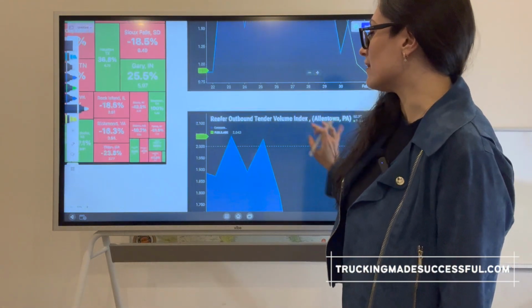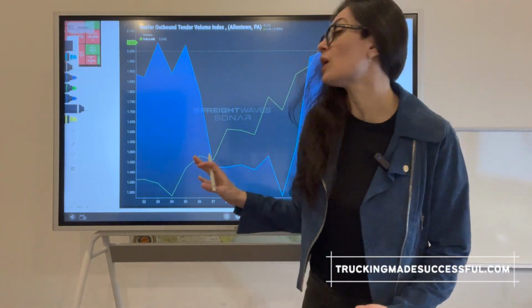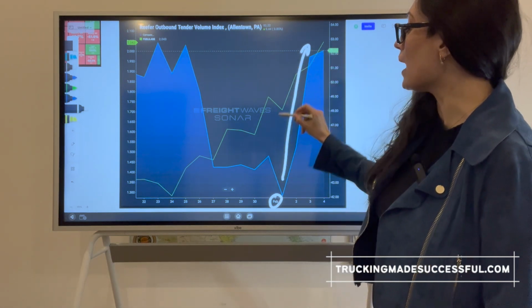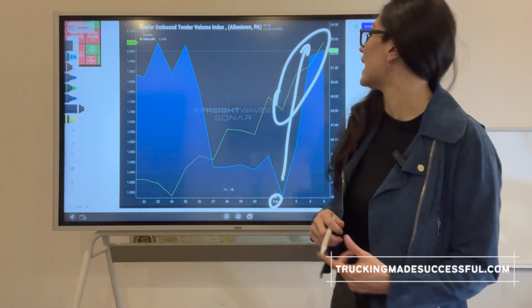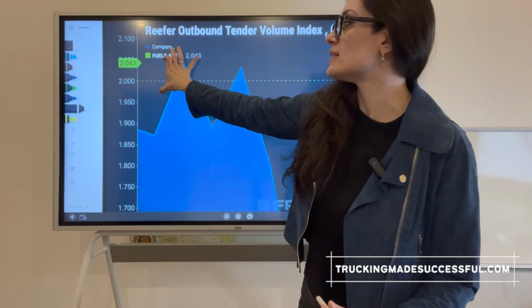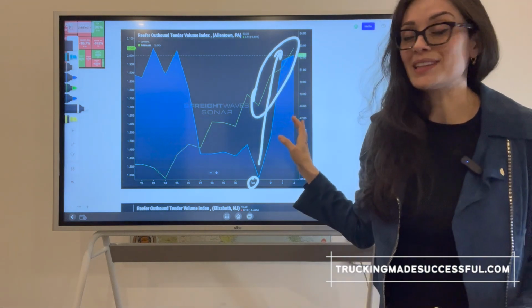Now, let's take a look at Allentown, and Allentown is actually pretty interesting. I actually like the way this chart is going. As you can see, since February, the volumes shot up, and so did the tender rejection rates. I love that. Now, the tender rejection rates at the moment are only at 2.04%, but still, I like the trend. I really, really like the trend here.